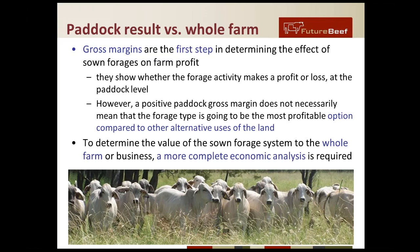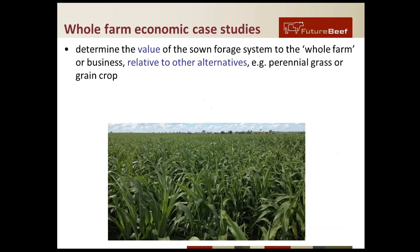And so to determine the value of these sown forage systems to the whole farm or business, a more complete economic analysis is required. These are called profit budgets or whole farm economic case studies. What they do is determine the value of the sown forage system to the whole farm or business relative to other alternatives that could be performed in that area of land. So, for instance, it might be leaving the area as perennial grass or planting a grain crop.